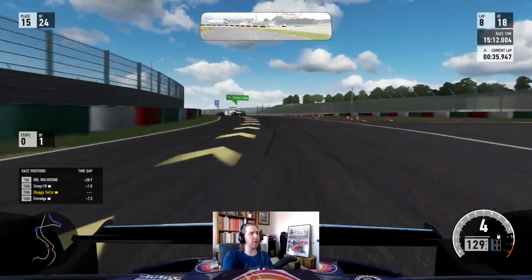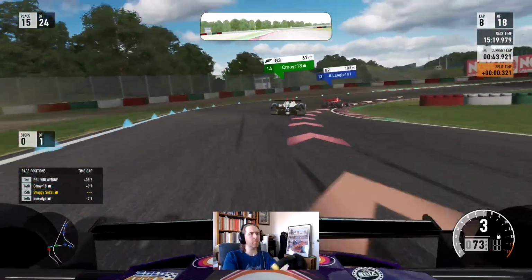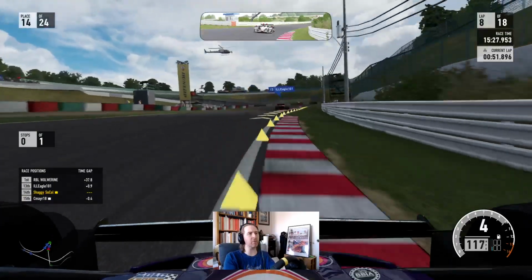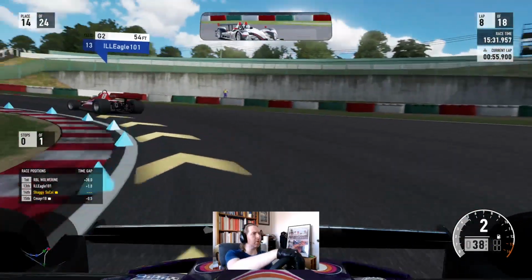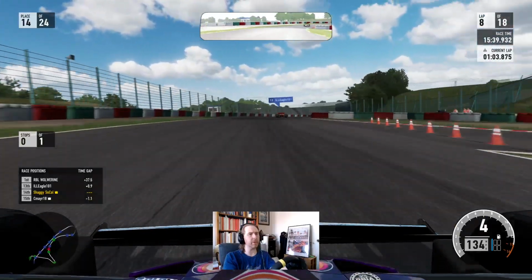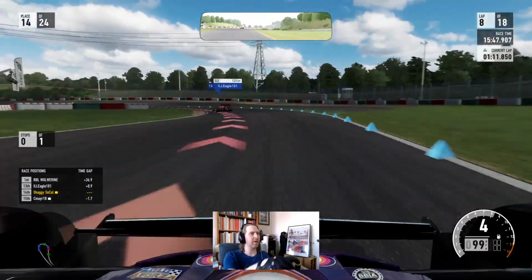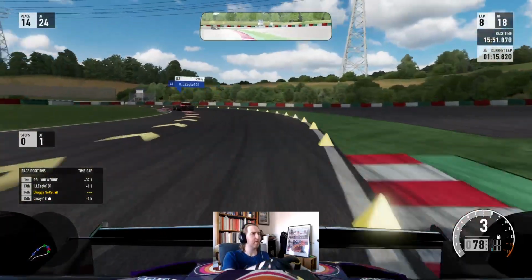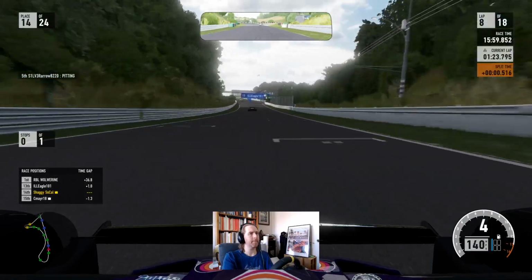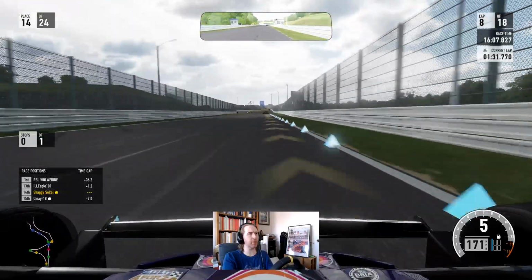They don't. Of course, I need to make sure I don't go off. I'm a little compromised here on the inside, so I'll just lift a little bit until I get the car through the corner. Chasing the Brabham. I think that's the Brabham. Oh, he almost went a little wide. How much of a run I get on him out of 130R.